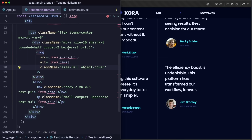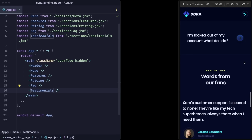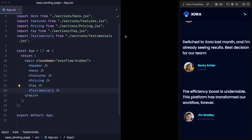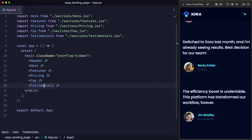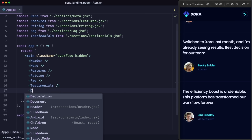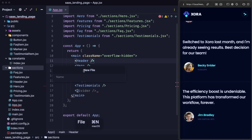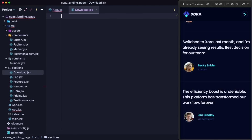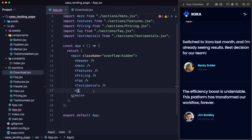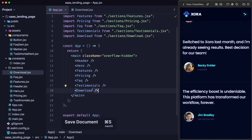Great. With that in mind, we can now exit out of the testimonial section and we can check out mobile view, wall of love. This is looking great. Let's expand our code and let's create the next exciting section, which is the download section. First, I'll create a new section in the sections folder called download.jsx, run RAFCE, and then I'll head over to the app and import it right here. Download coming from sections download.